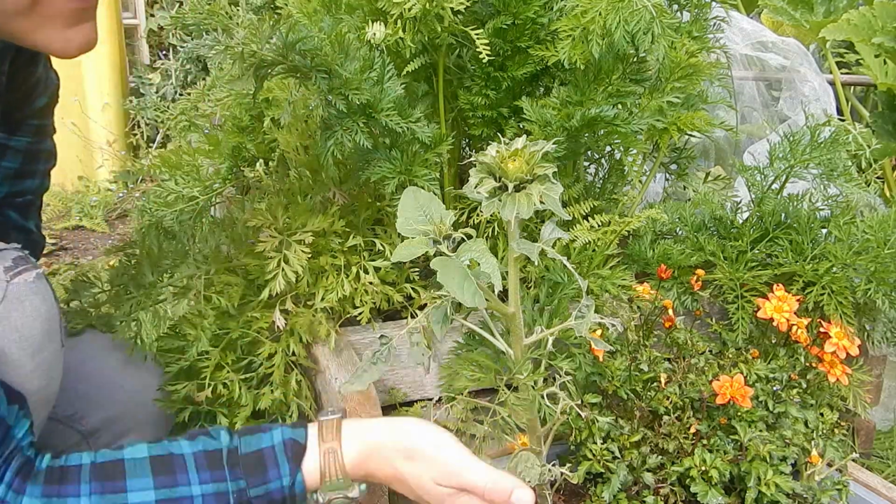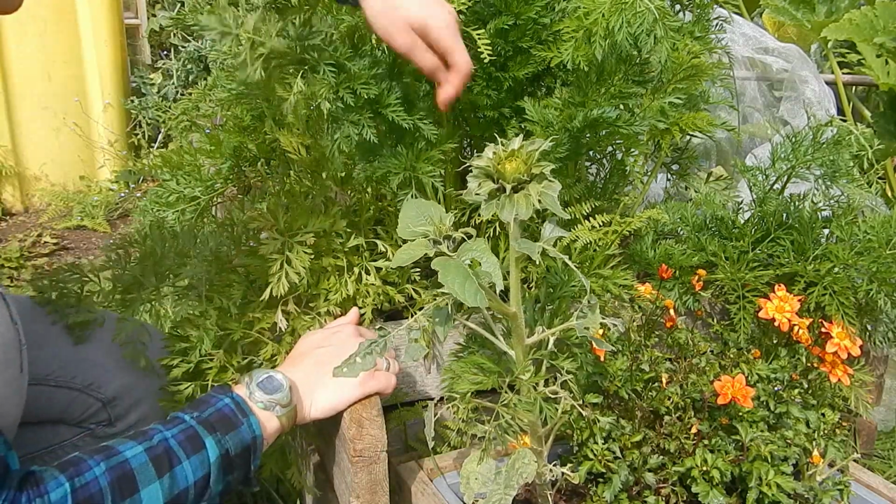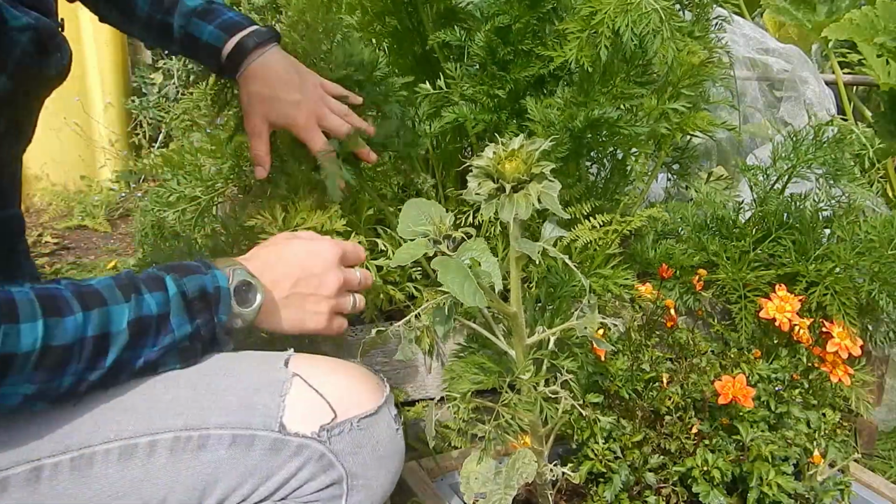So here is a little sunflower which survived all the slug attacks. And in here, apart from this massive weed, I've got some carrots.